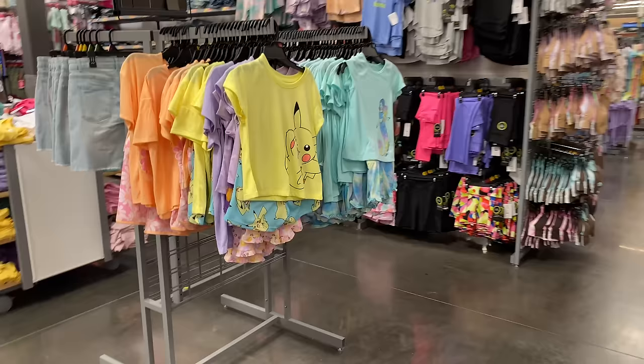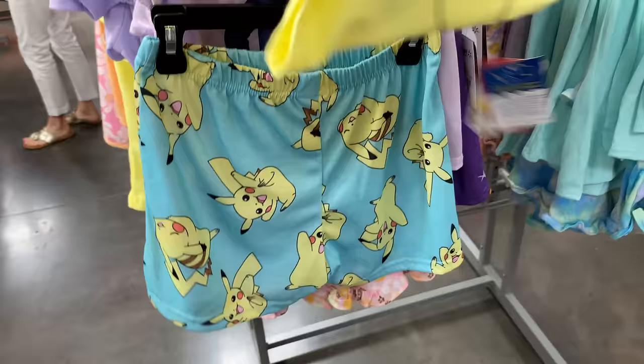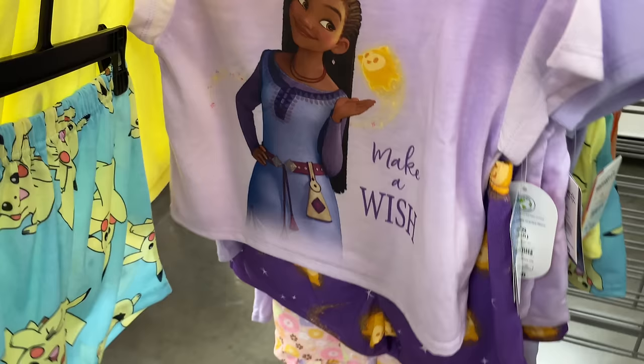Oh, geez, look at these pajamas. Pikachu. How much are these? It's like $10.98. Yep, $10.98. And then they have the wish ones. Uh-oh.